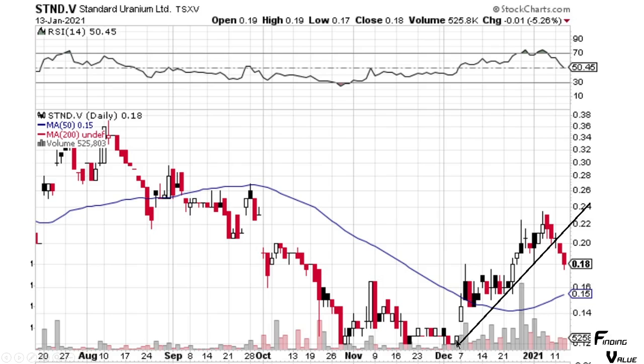Next, Standard Uranium. Coming up on this uptrend, it broke to the downside. We do have a little wick on the bottom. It's not a very large wick. I would like to see some momentum change and maybe a bullish engulfing or a candlestick on the bottom. Something to rotate this momentum going down.